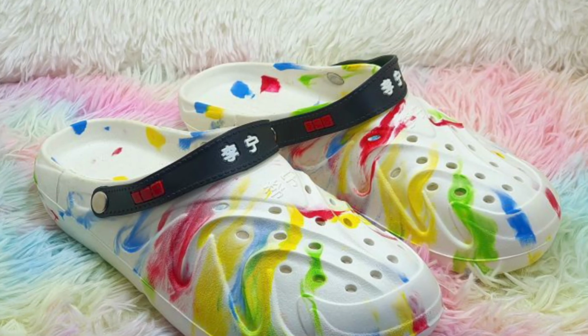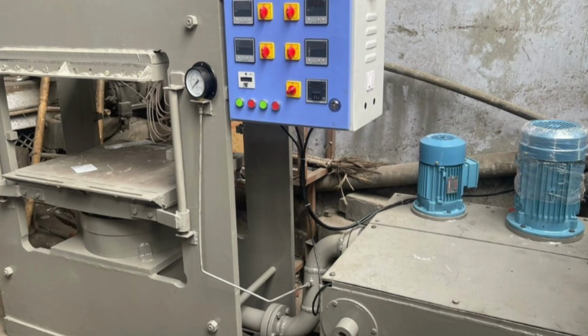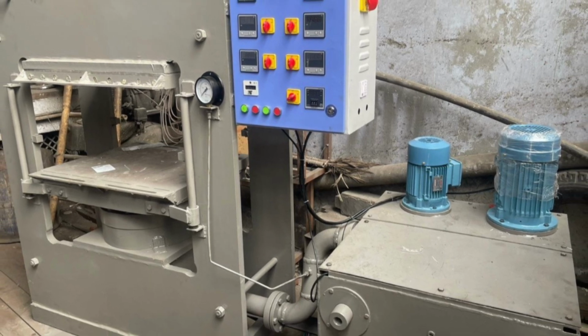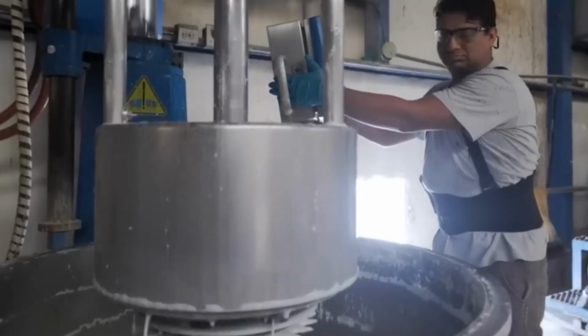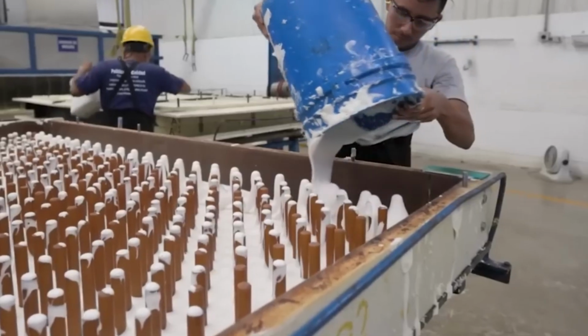Specialized machines precisely fuse the strap to the main body, creating a bond that's built to last through countless adventures. It's a delicate process, balancing heat and pressure to avoid damaging the foam while ensuring the strap won't come loose. When done right, it allows you to switch between adventure mode and relaxation mode with ease.